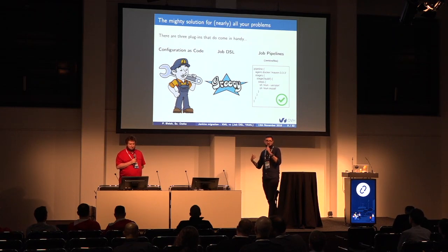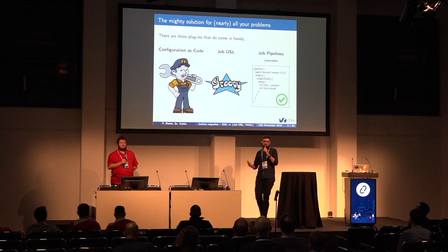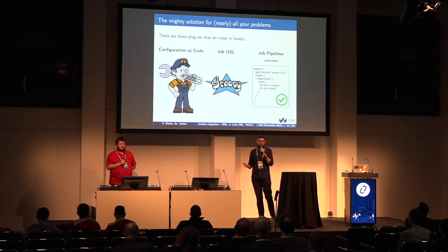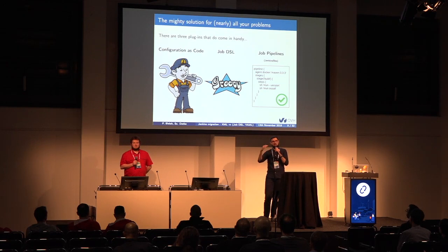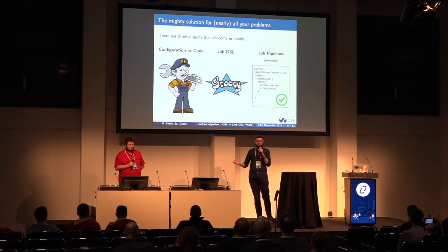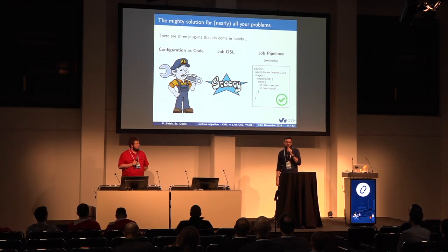In order to fulfill our goals, we decided to use three plugins. So we decided to use configuration as code, which regards the main configuration of Jenkins, then job DSL, which contains the definition of jobs, and last but not least, job pipelines, especially here the Jenkins files, which contain all steps of jobs, so what they are doing. And now we will go through each of them and explain how it looks.